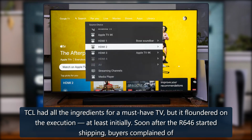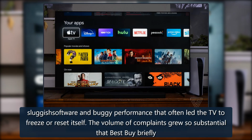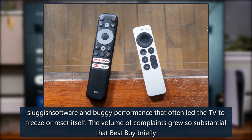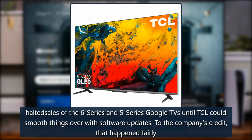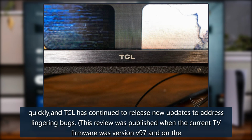TCL had all the ingredients for a must-have TV, but it floundered on the execution, at least initially. Soon after the R646 started shipping, buyers complained of sluggish software and bugged performance that often led the TV to freeze or reset itself. The volume of complaints grew so substantial that Best Buy briefly halted sales of the 6 Series and 5 Series Google TVs until TCL could smooth things over with software updates. To the company's credit, that happened fairly quickly, and TCL has continued to release new updates to address lingering bugs.